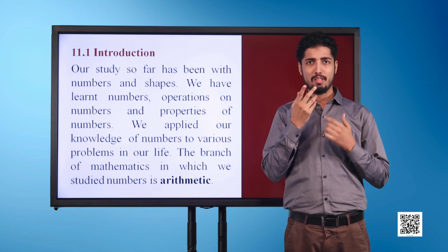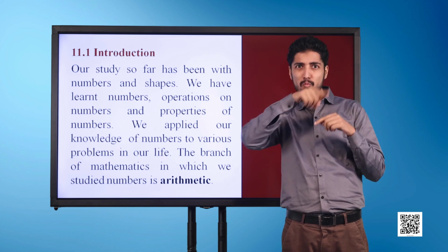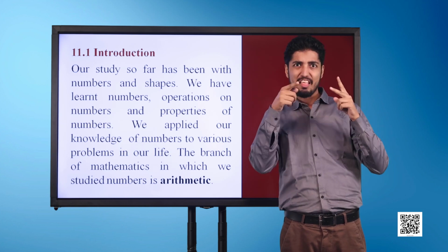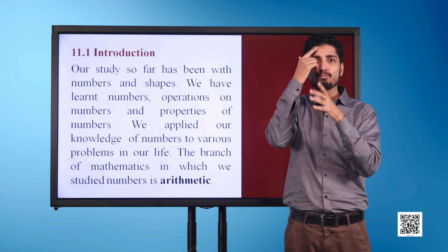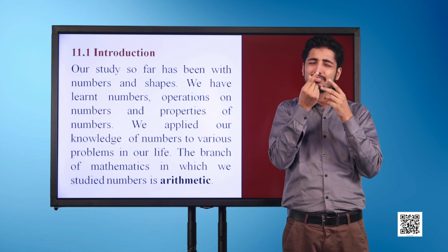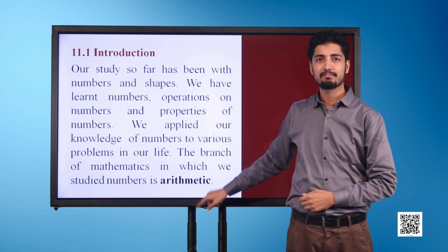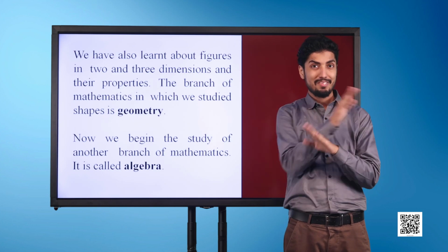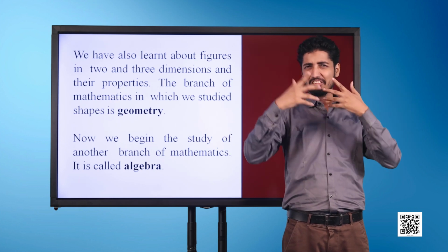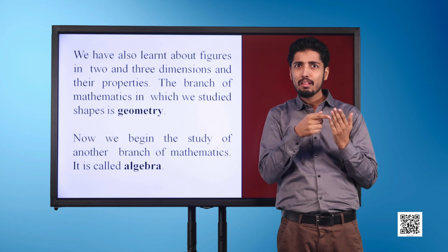Our study so far has been with numbers and shapes. We have learnt numbers, operations on numbers, and properties of numbers. We applied our knowledge of numbers to various problems in our life. The branch of mathematics in which we studied numbers is arithmetic. We have also learnt about figures in two and three dimensions and their properties. The branch of mathematics in which we studied shapes is geometry.